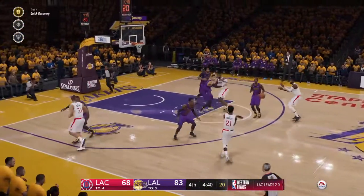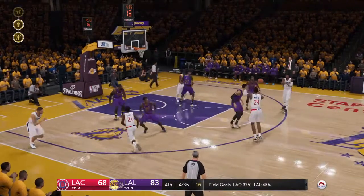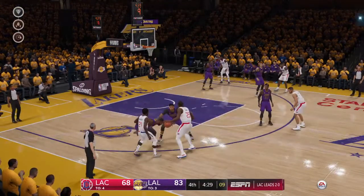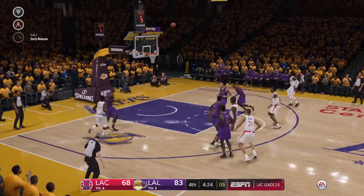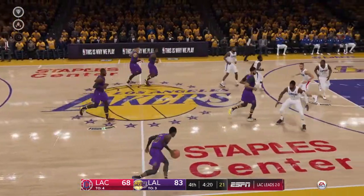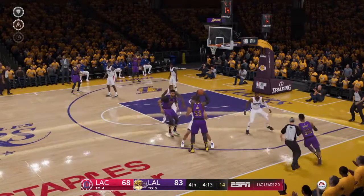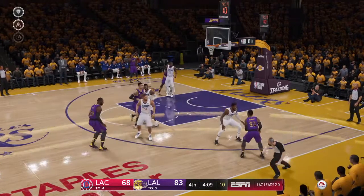Clippers have the basketball to Paul George. Batum to Ibaka. Has a look. Shot by Ibaka won't go down. Here's Schroeder with it. The lead is 15. To James. Here comes the screen. James to Schroeder.